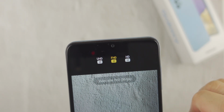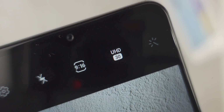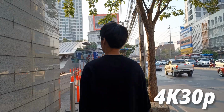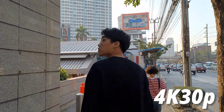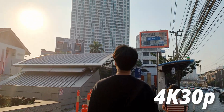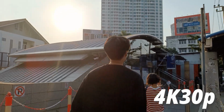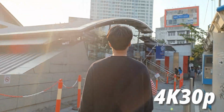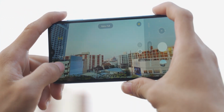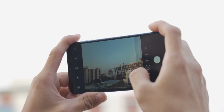For video, you can shoot 4K video up to 30p, which is pretty okay for its price. But the video looks soft and doesn't have a good dynamic range. The stabilization is also not really great. I usually expect so much more from Samsung's camera, and they usually don't perform this bad.